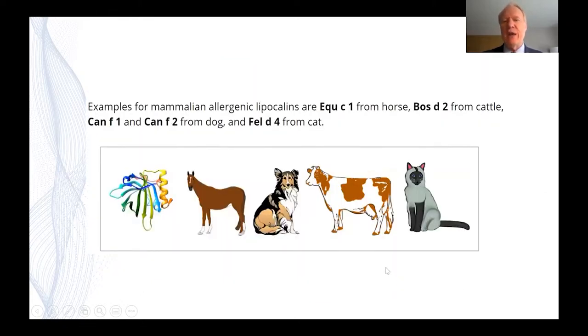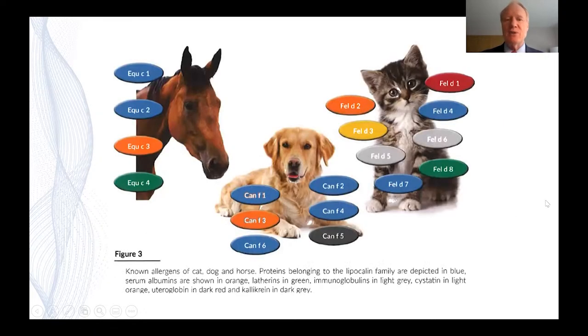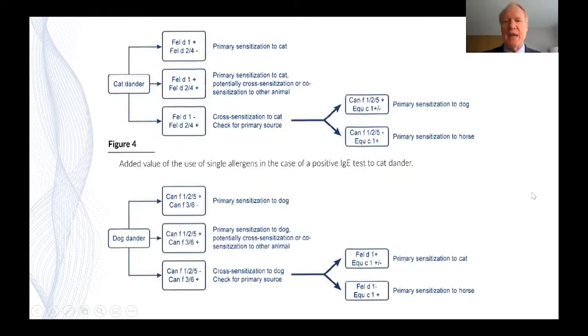Furry animals is my favorite because there's a lot of interest in furry animals. And each of the furry animals have a number of overlapping allergens. So if you test positive for cat or dog, you're more likely to test positive for horse, but you may not be allergic to all three. And it depends on the specific proteins that do it. Equ c 3, Can f 3, and Fel d 2 are the specific proteins that suggest you are allergic to that specific animal.